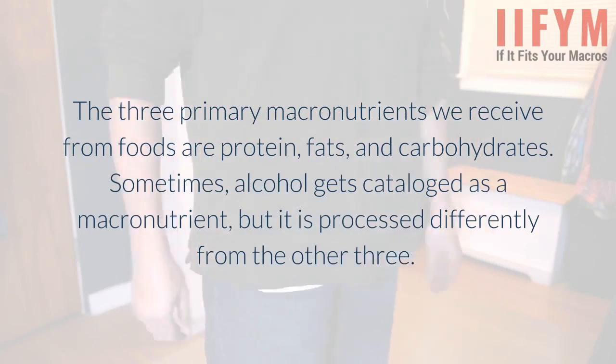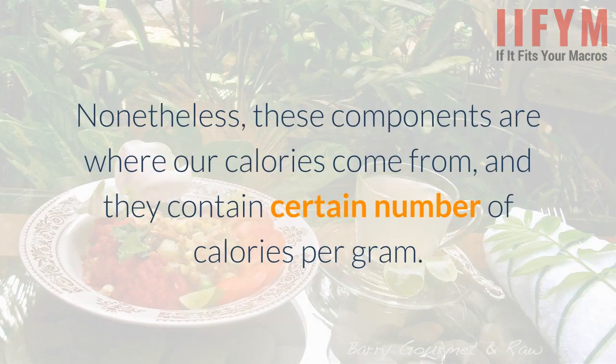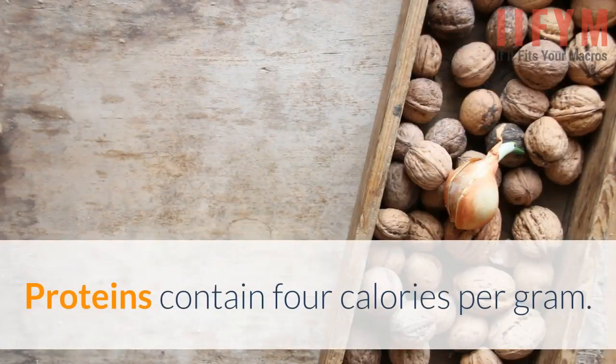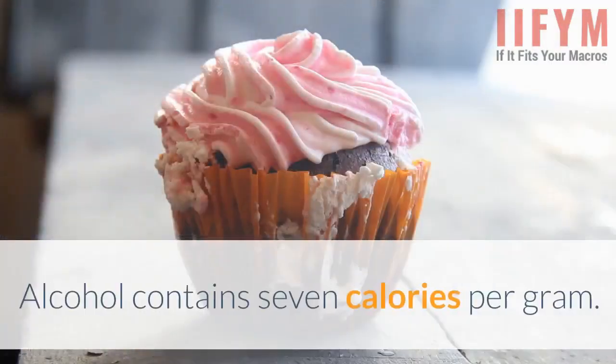Sometimes, alcohol gets catalogued as a macronutrient, but it is processed differently from the other three. Nonetheless, these components are where our calories come from, and they contain a certain number of calories per gram. Specifically, carbs contain 4 calories per gram. Proteins contain 4 calories per gram. Fats contain 9 calories per gram. Alcohol contains 7 calories per gram.